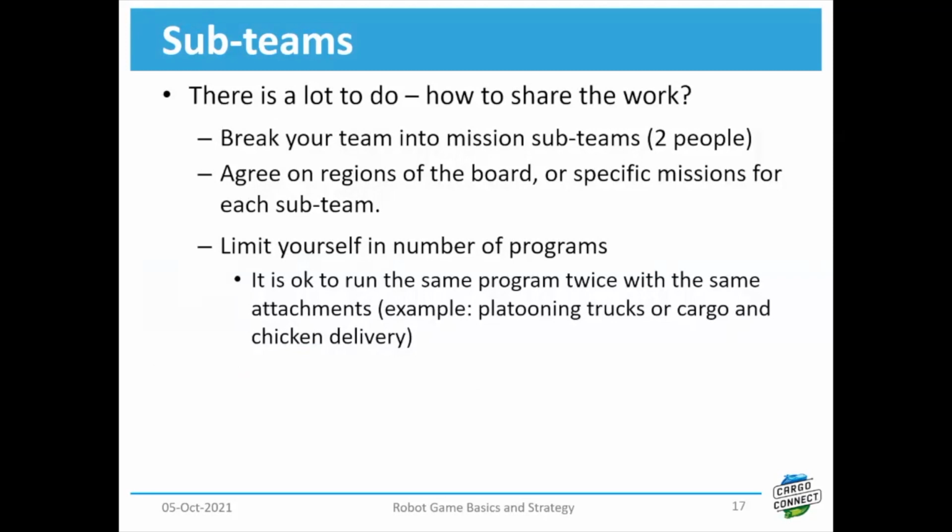We break our teams into mission sub-teams. Maximum of 2 people. 3 people don't work together on a mission. So it's one person working solo if they want, or optimally a group of 2 people, because then you can bounce ideas back and forth. You can watch it run. You've got someone to help you look, etc. Agree on regions of the board or specific missions for each sub-team so that people aren't working on the same thing.